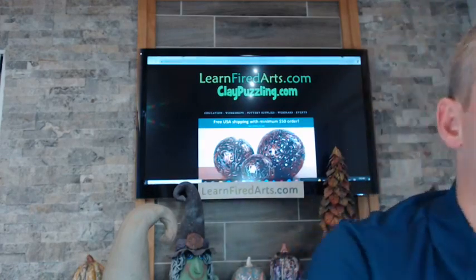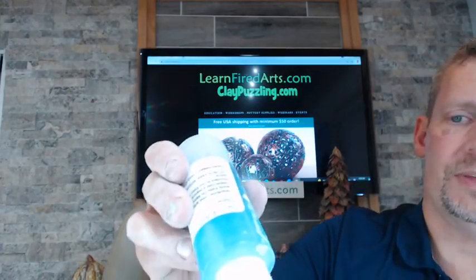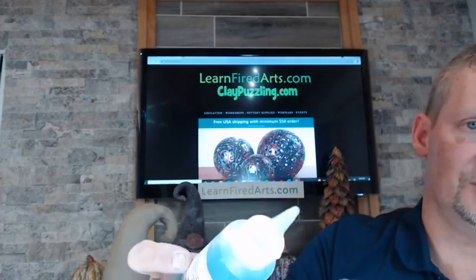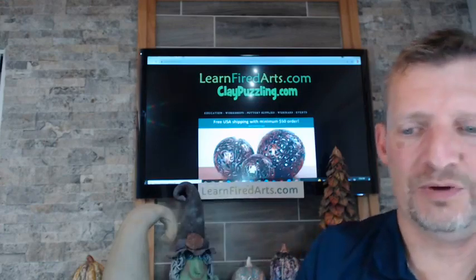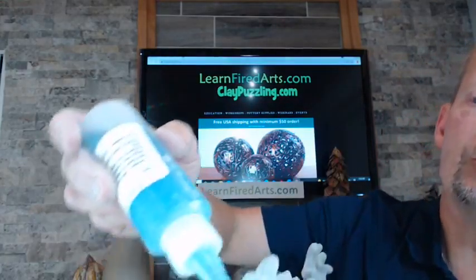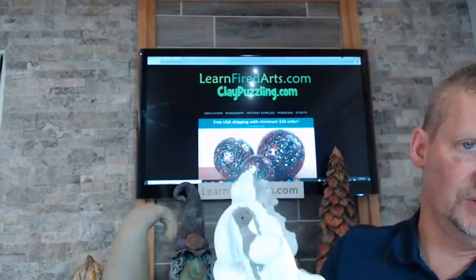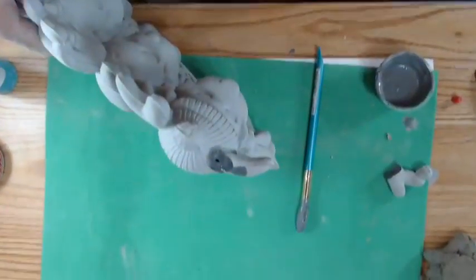Then you dampen both sides where the break is with this. The thing I like too is with that squeeze bottle, I'm not putting this into a cup and dipping a brush into it and wasting a lot of it. I'm squeezing this right onto where the break is. Some people will say, well, can't you use water? You could use water to dampen both sides of this, but the Mender has chemicals in it that help it bond better to itself. So I'm going to flip the camera back down here on this.